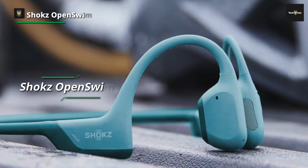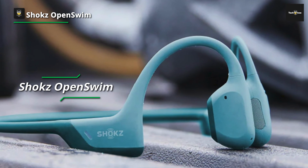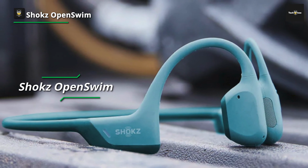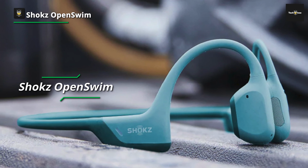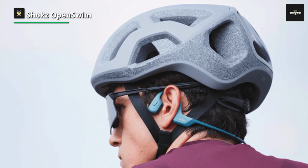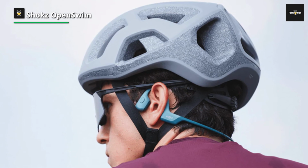Shokz OpenSwim. At 29 grams, OpenSwim weighs almost nothing. It boasts an IP68 waterproof design and can be totally submerged in 2 meters of water. You can tell this just from holding OpenSwim, which is incredibly light and flexible, with an all-in-one design that has no openings, not even for small microphones of a kind that you would typically find on headphones like these.